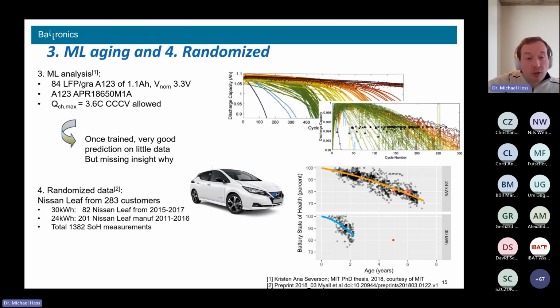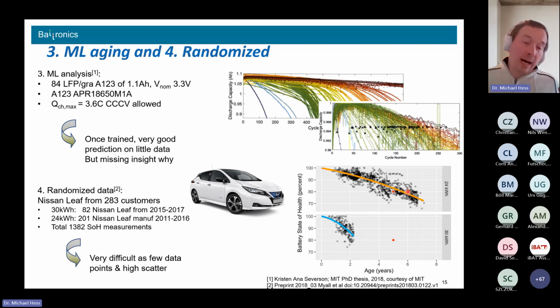And what we really do at Battronics, that's what we now try to combine in this database, to make use of these different data analytics. To bring use case 1, 2, 3, the datasheet, the physics-based and the machine learning-based, in to help predict this field data, number 4, basically. And this is really what we develop in this aging database, to help this number 4 use case, the field data prediction.